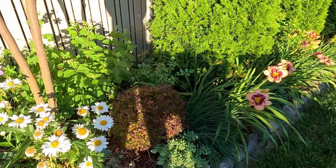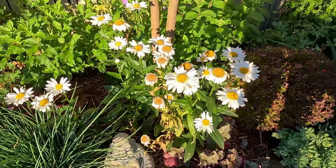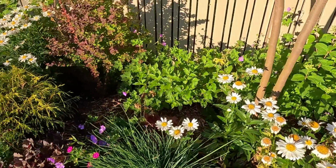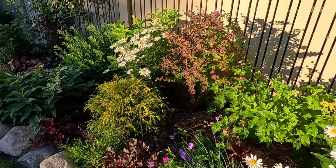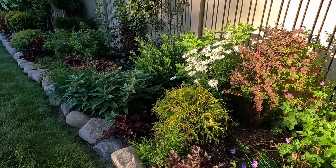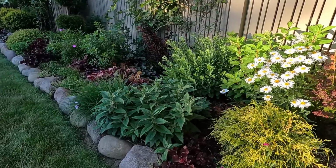So pretty. The daisies are having a moment where parts of them are kind of dying, and I think it's from the voles. I literally see the voles right now wandering around my garden during the daytime on top of the soil, which is not normal. I've never ever seen that in my life ever before.